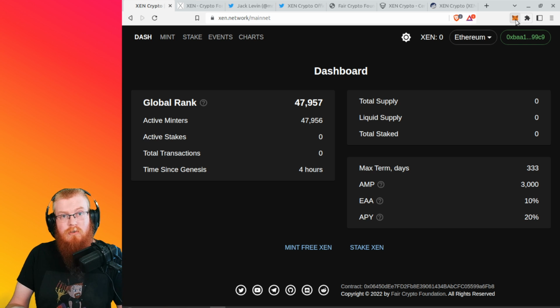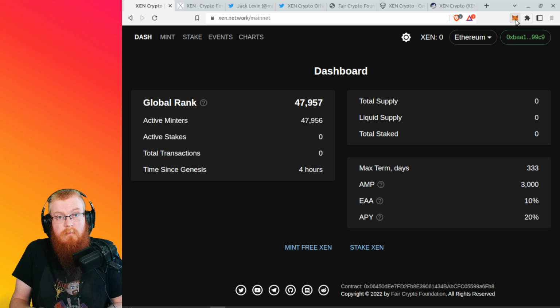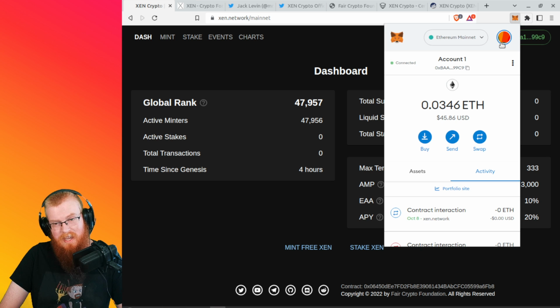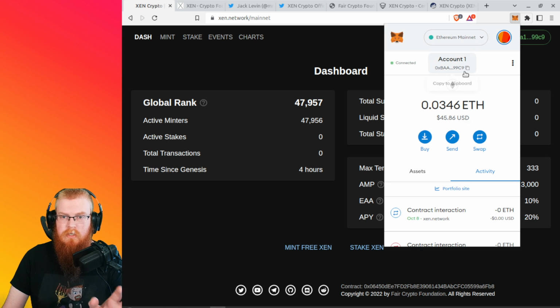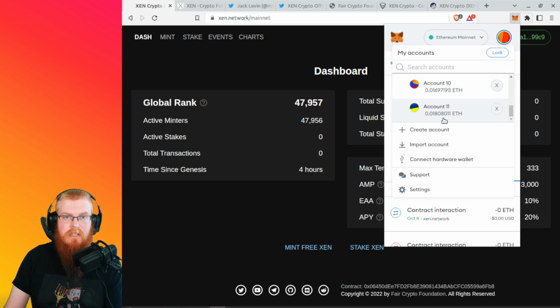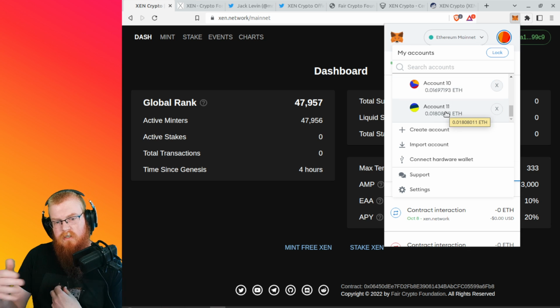It just makes it easier and cleaner and simpler to manage, and good for security. Just keep everything separate. So I've got that here. I made a brand new MetaMask, brand new ETH. And then last night when the gas was 5 Gwei, I took this wallet and sent 0.03 ETH to a bunch of wallets here. How many did I do for Zen? I did 11 wallets at 0.03 ETH each.